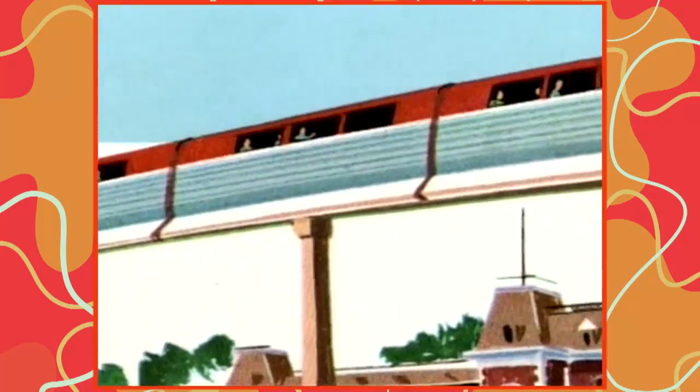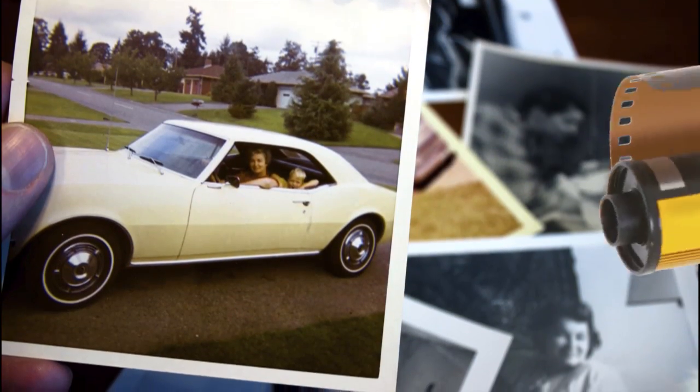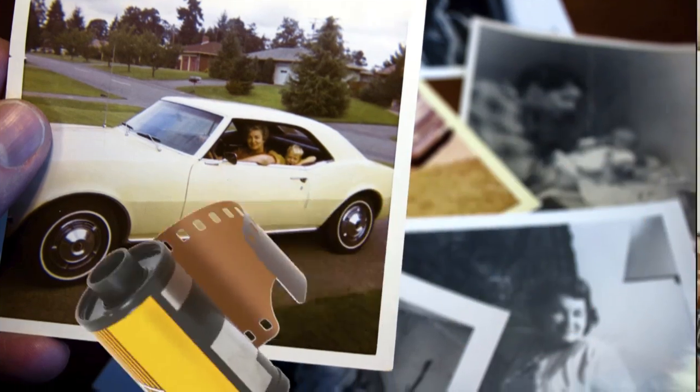So all that area right there, that is the Tomorrowland, and that is 60s architecture, and so it all makes perfect sense. Another part of history is Kodachrome film itself.